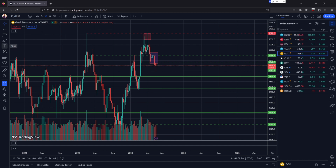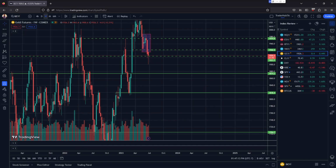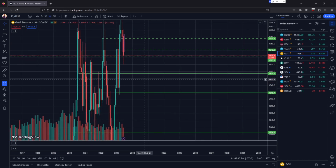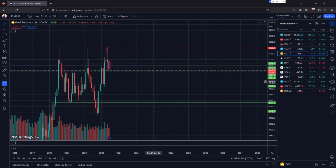I agree. That's definitely the next spot. We've got that gap there too. Yeah, that little gap. Perfect. It's like a $1 difference, but it's like a monthly level we're looking at, so that's why it's right there.